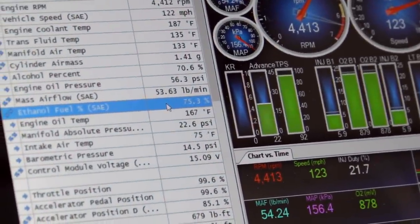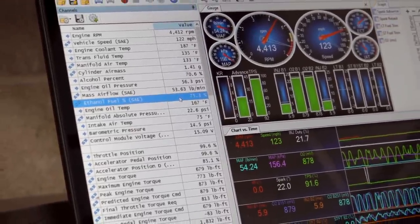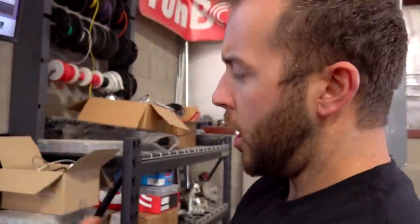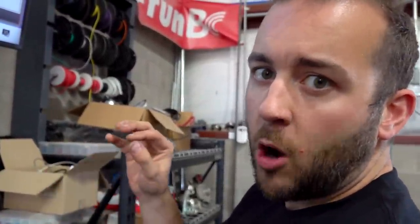65%, in a fraction of a second, it jumps up to 75% ethanol content. And that's because this is the point when our aux pump, a low side auxiliary pump to help supply fuel to the high pressure fuel pump, turned on at that point. And that line still had the old 78% ethanol fuel stored in it.